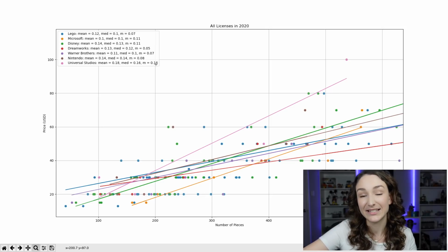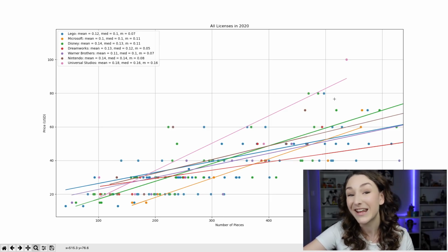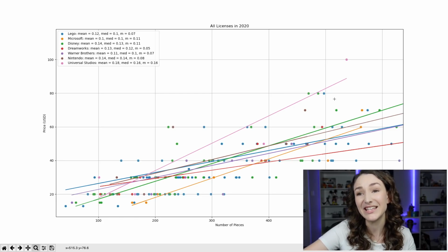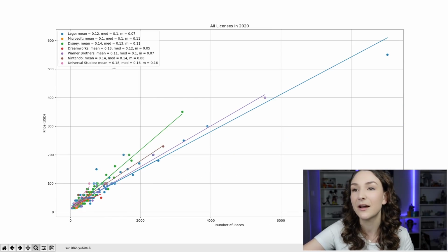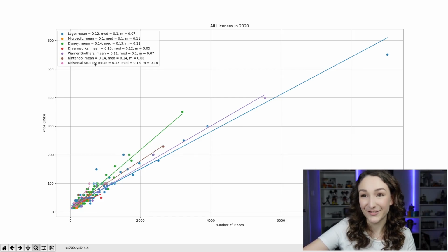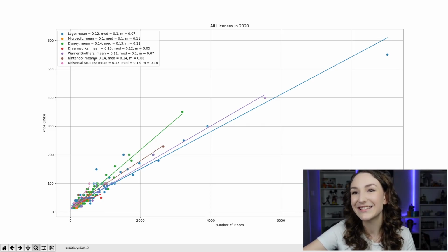And then the slope is 16 cents per piece, which tells me, because these are all very similar numbers, that there is nothing being skewed. There are no outliers bringing it down. There are no crazy expensive sets that bring down that price. It's just really expensive. Looking at these numbers, man, you're getting ripped off on these Universal Studios sets. They're cool, I want them, but they are expensive.